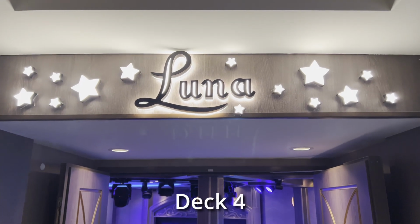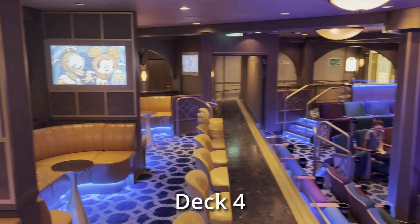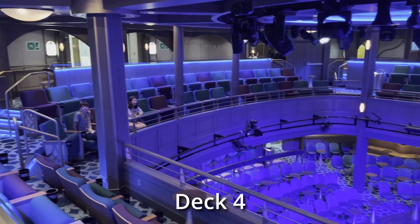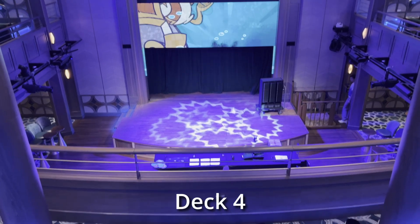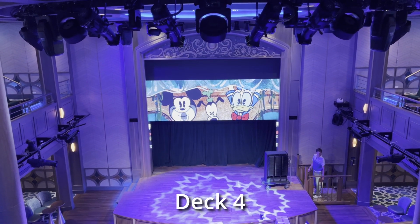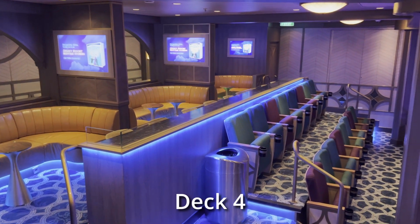Luna is an entertainment hub that offers family fun during the day, such as interactive games, and then transitions into an elegant venue for adults at night, including adult-exclusive programming, live music, and other acts. The space itself is inspired by the Disney and Pixar short, La Luna.